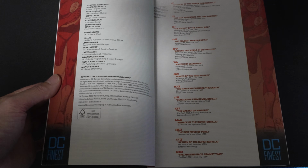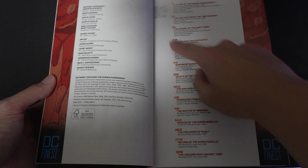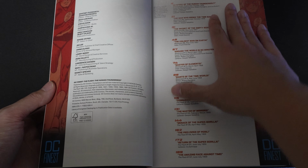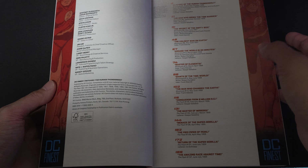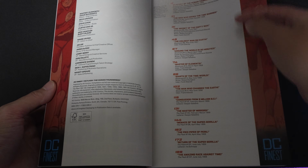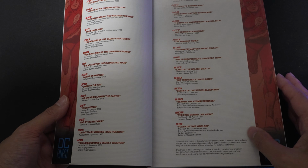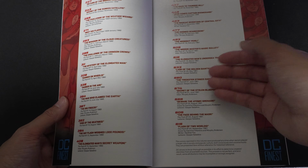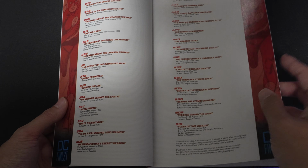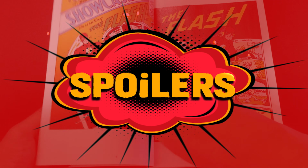If you take a look at the right, we do have the table of contents. This is another one of those where it is telling you, hey, these were created and then all written by John Broome, with stories and covers penciled by Carmine Infantino and inked by Joe Giella, unless otherwise noted. And it is all in table order from Showcase up until Flash 123. Some of these have backup stories. A lot of Silver Age comics had backup stories, so you are getting the full treat here. Just as long as Flash is prominent and featured in them, they will be included in this.